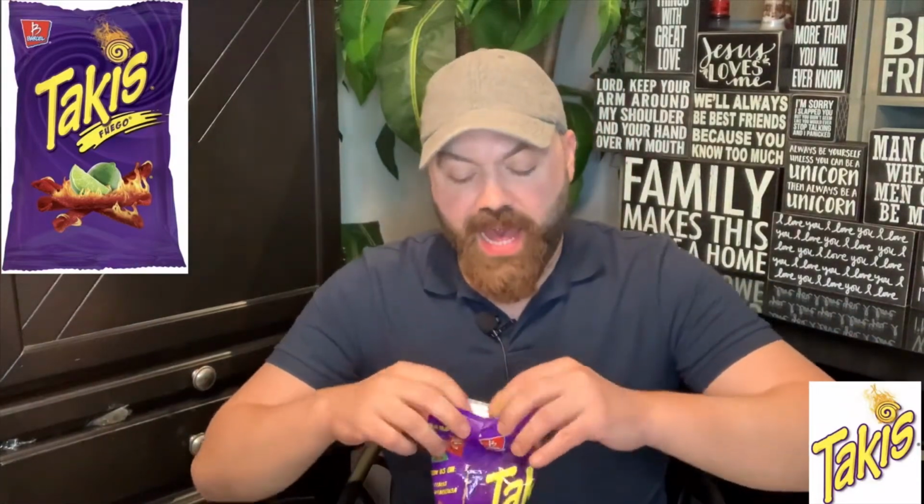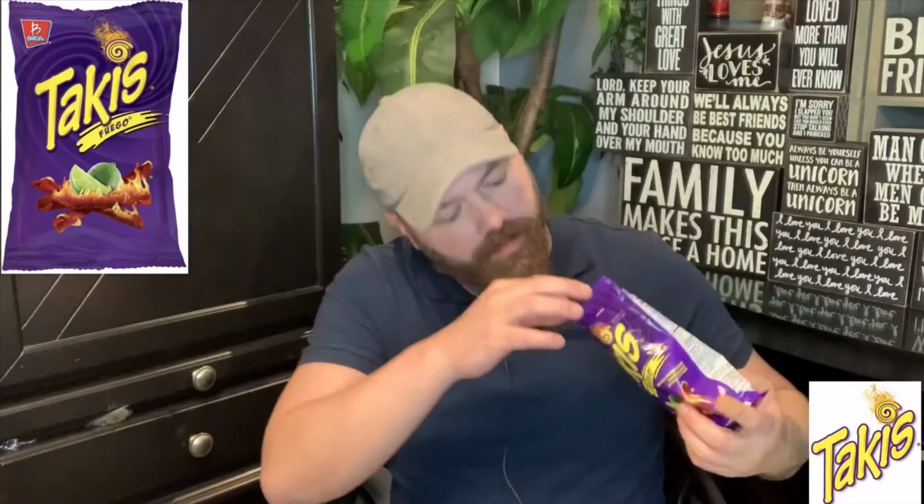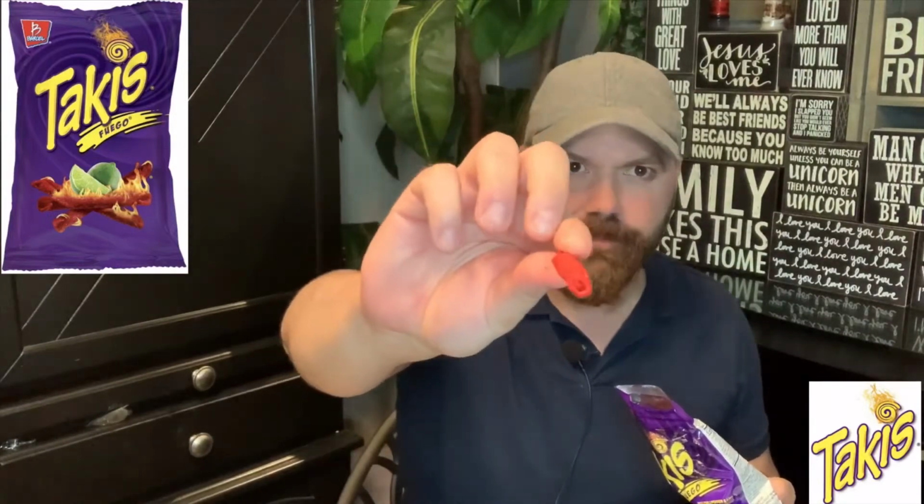I'm not sure. But let's try this one. Like I said, I always like to start with the original before moving up on the flavors. So let's start with the original. And this Takis is 140 calories, and that's about 12 pieces of the Takis. And if you have not tried Takis, Takis is like a Dorito, but rolled up. It looks like this. But this is what it looks like inside the bag. So see, it's like a rolled-up tortilla. It's like a little cigarette. Yeah. So that's what it looks like. And let's give it a taste.